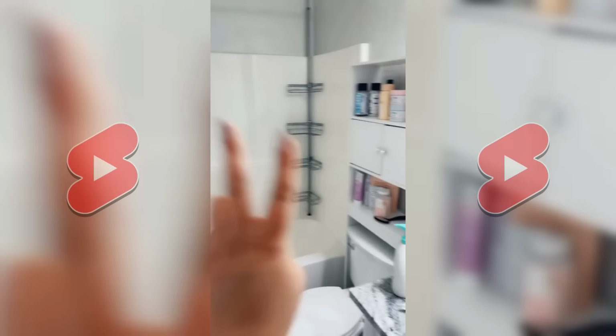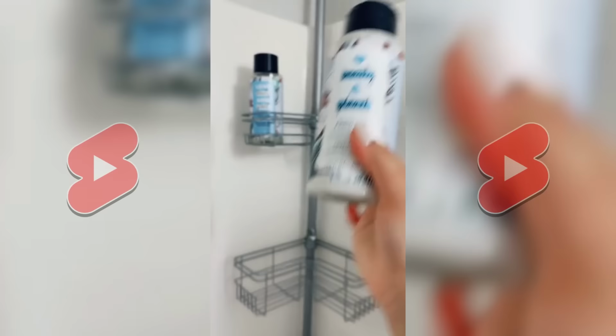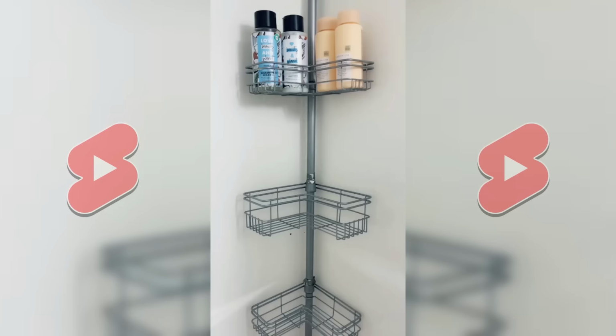Deep cleaning my bathroom part two. It's time to put the product back in. The first shelf is gonna hold shampoo and conditioner. I'm trying out this new brand. I've heard really good things about it and it smells amazing. It also comes with a body wash and lotion. I'm also gonna try out this brand. I love their hair mask, so I decided to get the shampoo and conditioner. The second shelf is gonna hold body scrubs. I fell in love with these. I didn't even know about them until I started binge watching shower routines, so thank you.